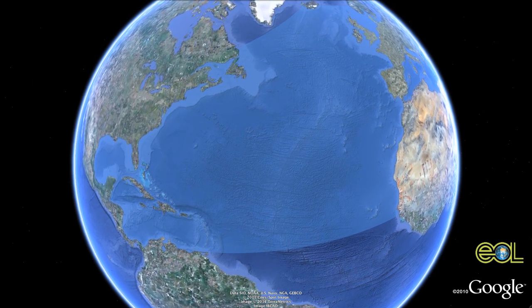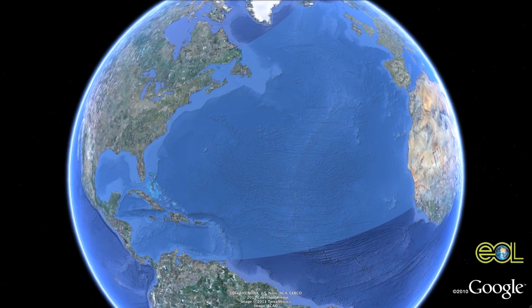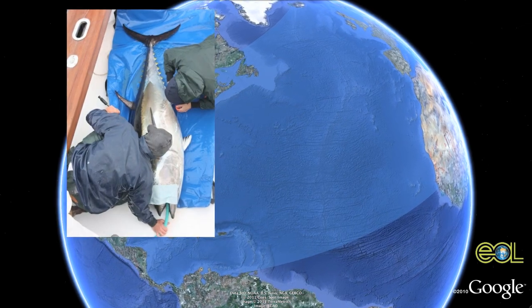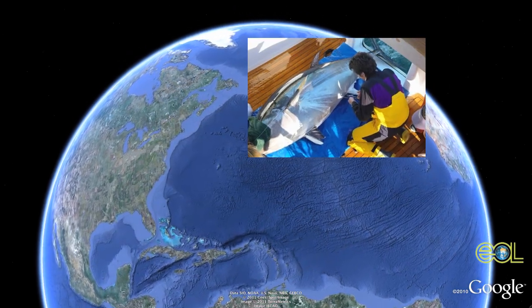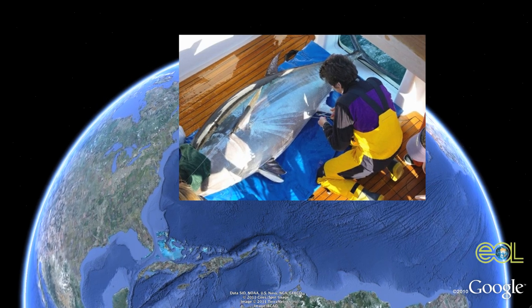I think there's a real urgency to understand where are the spawning areas, what is the age of maturity of Atlantic bluefin tuna. Without this information, it will be very difficult to judge what the state of the populations are in the Atlantic. So it's important to continue to study these fish and to fill in those gaps in knowledge. And these tags are a powerful way to achieve that.